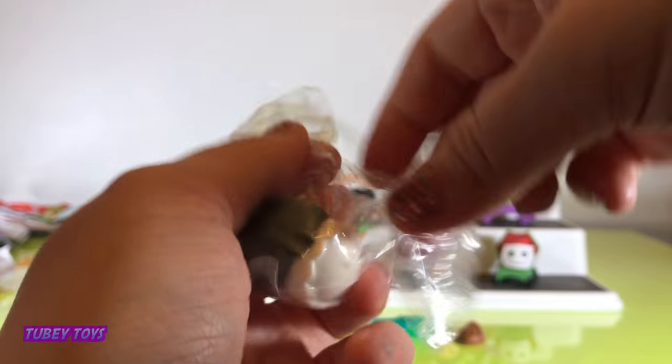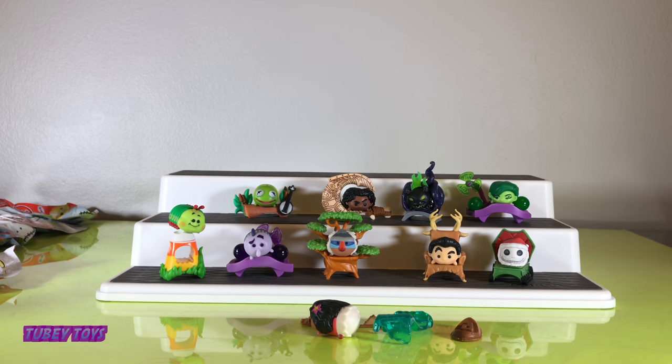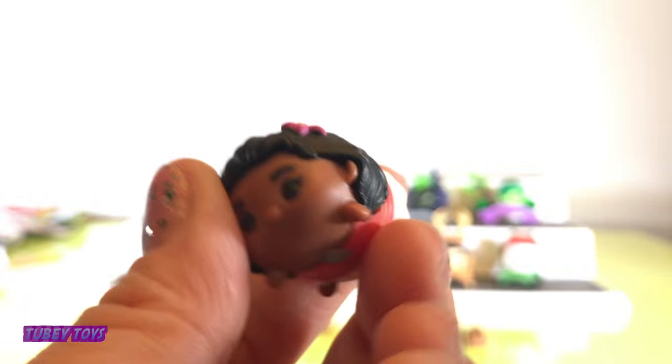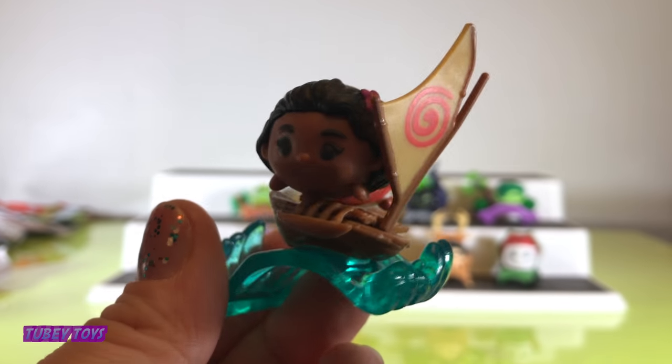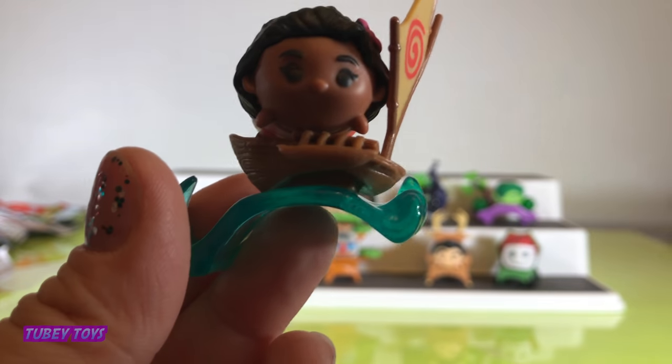Oh my gosh, we finally completed one whole series of mystery packs. Hooray! Here is Moana and she came out in Series 7 in the prize packs. She's so super cute. Look at her necklace. She's awesome. And this is the wave. Let's build her up. Here is Moana. Look how cool she looks. I hope I built her correctly. She looks all right to me.